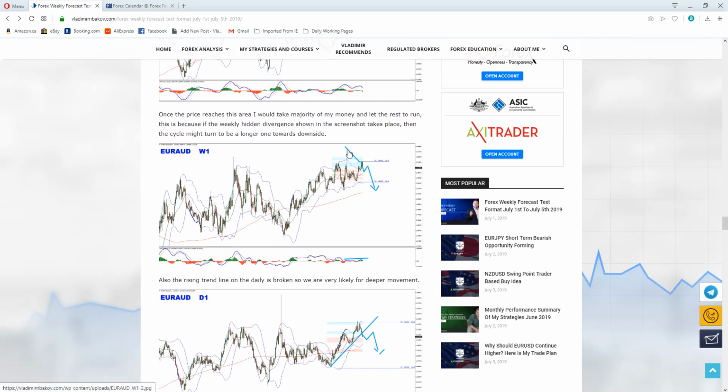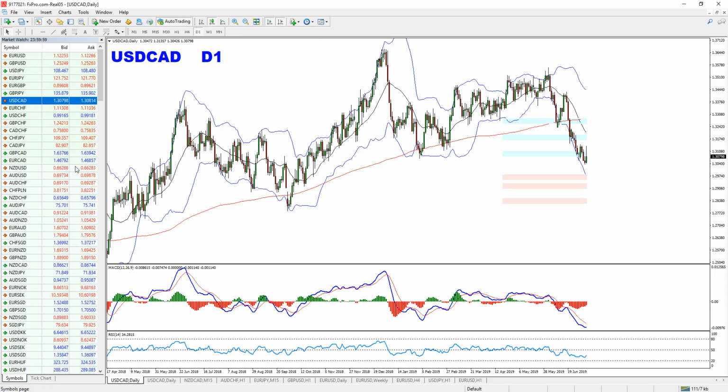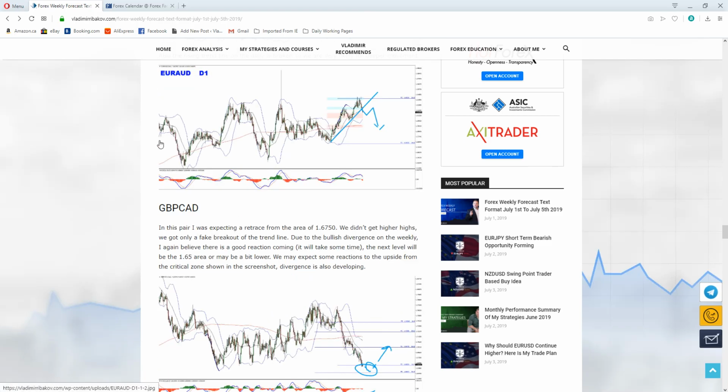According to the weekly, we still see that going further down, and this plan does not change. This pair goes and goes amazingly. Right now we are facing also a bearish convergence idea, so sell the rallies would be still our plan according to the long-term journey here.